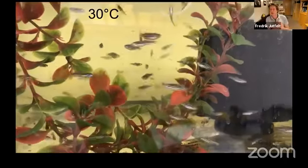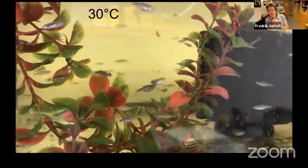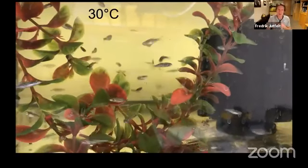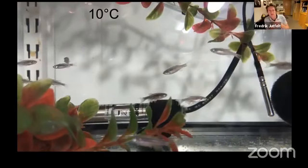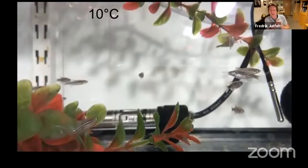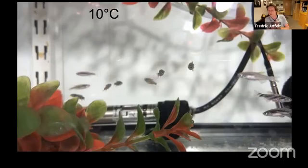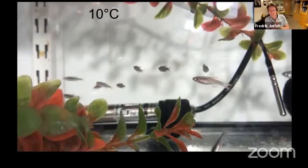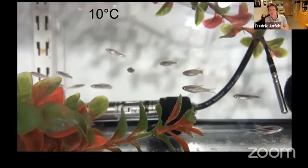First of all, this is what the fish look like at 30 degrees, which is close to their optimal temperature. They swim around happily. And this is what they look like at 10 degrees. And I have not slowed this down. This is not slow motion. This is real pace. So you can see that the pace of these fish has really slowed down. They are unable to swim normally. If we take them down to 9 degrees, they actually just sink to the bottom and just lay there and don't do anything. So this is really on the limit where they can perform.